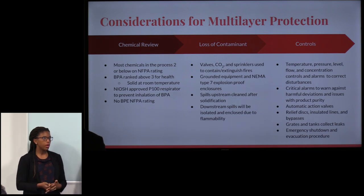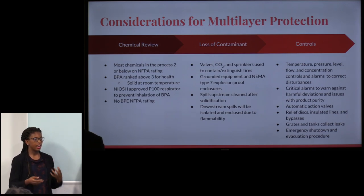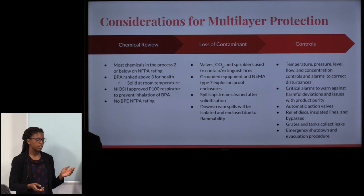So at room temperature, it is a solid, so we're not really concerned with cleaning it up if there is a spill, but there is a concern that it could be inhaled by workers downstream, so we would have them wear approved respirators. And because for BPE we couldn't find any information on the NFPA scale, we decided that the workers working with BPE would also be using these respirators.